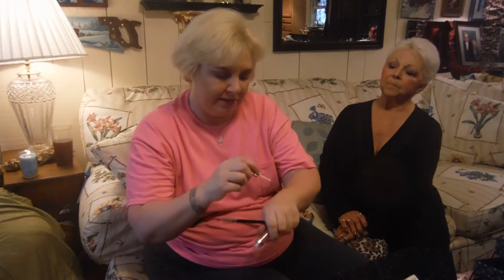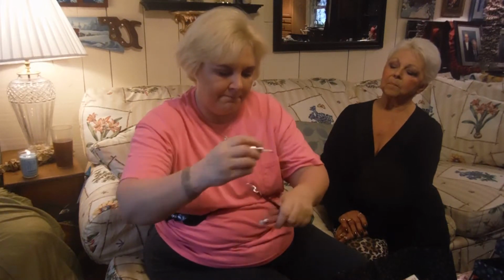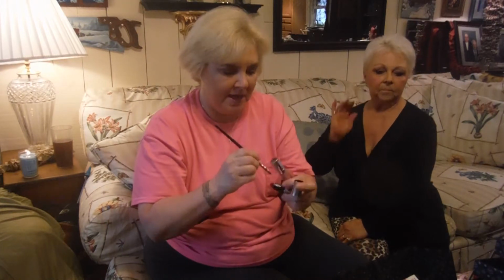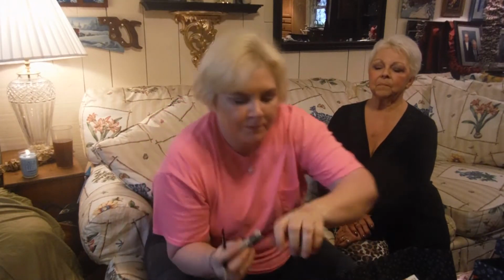I'm going to give you a sample swatchy of both of them so you can see. This is the lip polish. When I'm done here, I'll give you a swatchy of the eyeshadow colors that I put on her also, so you can see that. I love this color. Here's the colors that I'm putting on her lips. Okay.